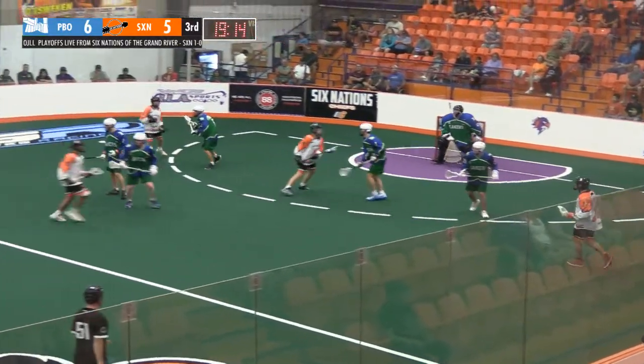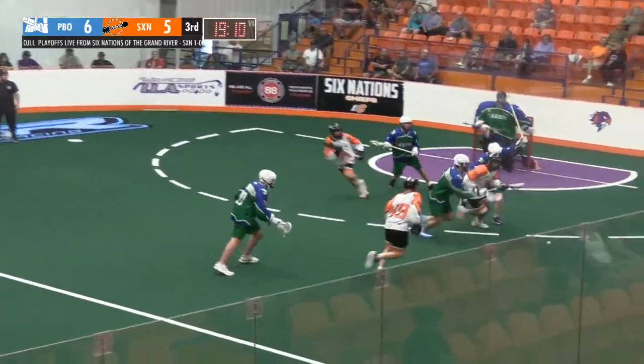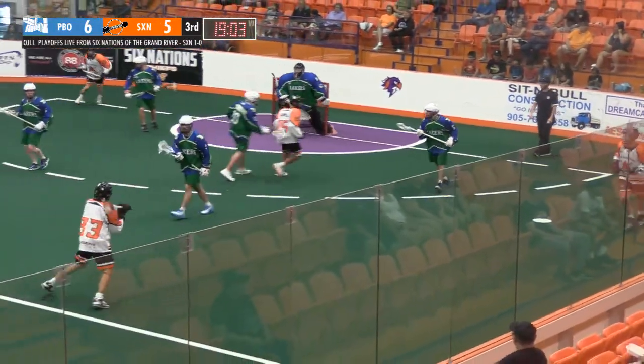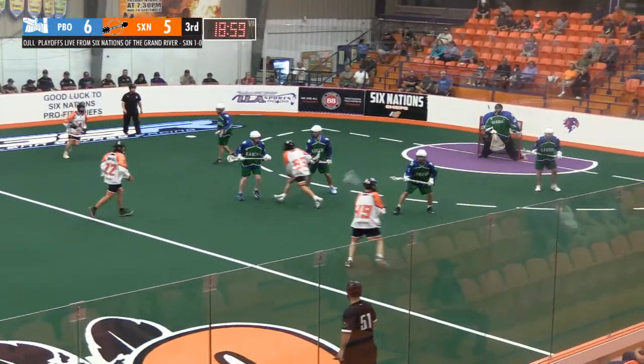John Hill up to Snyder. Just goes to that step back. Nice save as Sinfield picks up the loose ball. Repeat possessions here for Six Nations as suddenly the momentum feels like it's changed.